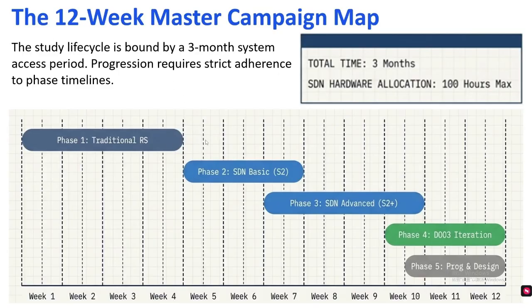Now, how do we fit all of this into your life? We have mapped out a 12-week campaign. Weeks 1 to 4 focus entirely on traditional R&S, and weeks 5 to 10, this is the core of your journey, moving through SDN basic and advanced. And in the final 2 weeks, we polish DO3 and the design module. Remember, you have a strict 100-hour limit for SDN hardware. This roadmap ensures you don't waste a single minute of that time. Who is ready to commit to these 12 weeks? Type commit in the chat.